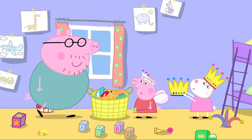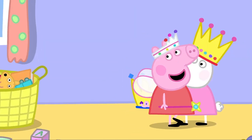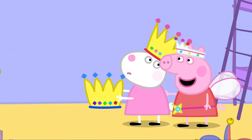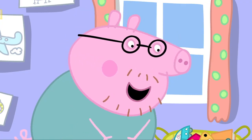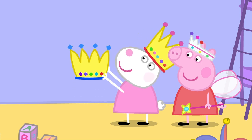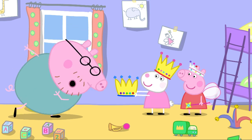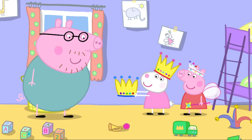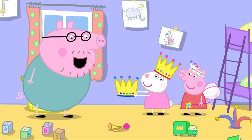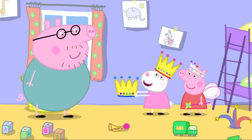Here is Daddy Pig. Mummy Pig tells me you have a very special visitor. It's only Susie, Daddy. Are you sure there isn't someone else, Peppa? There is someone else. King Leo Lion. It's an honour to meet you, King Leo. Daddy Pig pretends he can see King Leo. May I say what a fine golden mane you have? Yes, it is very fine.